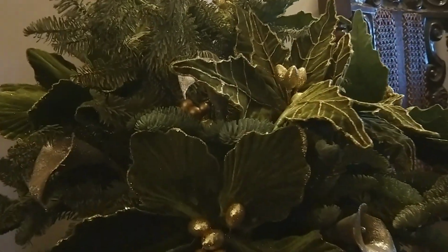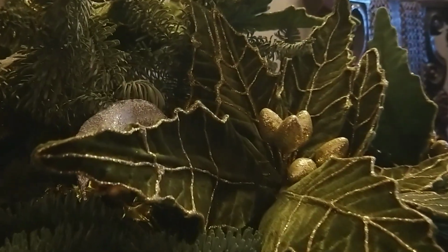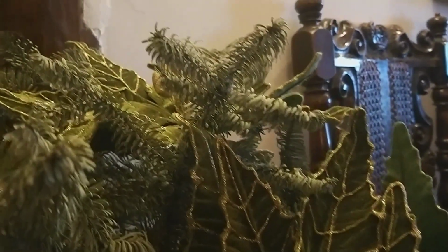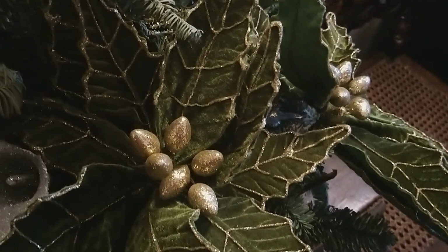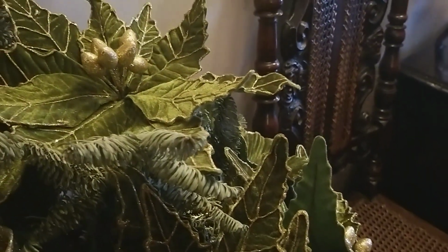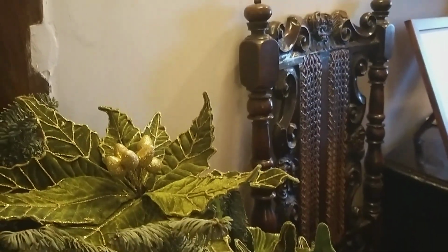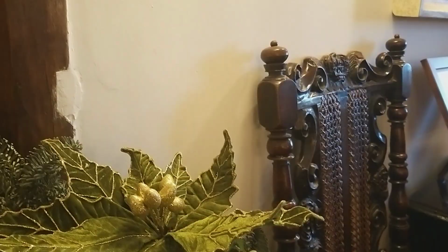Using artificial and natural plant materials together is a really good way of getting a festive look without breaking the bank. Not quite sure what these leaves are supposed to be. Perhaps they're green leaves from the poinsettia before they've gone that bright red, and then with clusters of glittered acorns in the centre. You can see here that the Christmas pine is starting to go over a little bit, but they've probably been in place now for about a month.